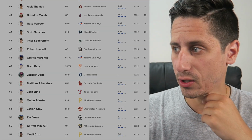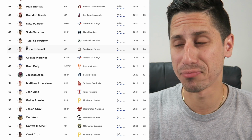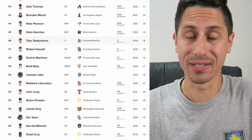Tyler Soderstrom. Looked very wrong with this guy. At A-ball, he's tearing it up. He's just an absolutely fantastic hitter. Just doesn't really catch well, but they'll find a spot for him if he hits like this. He's a big, strong kid. Interested to see how he does as he gets higher up in the organization, but he's definitely tearing up low A.